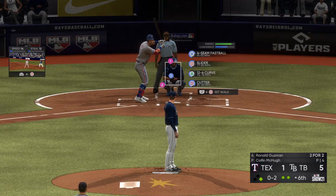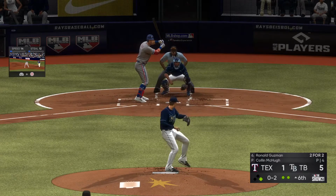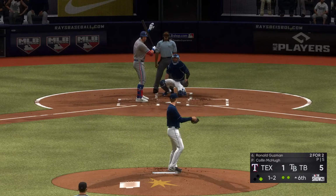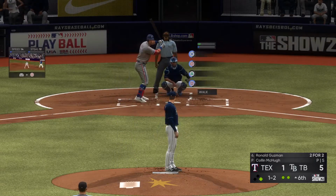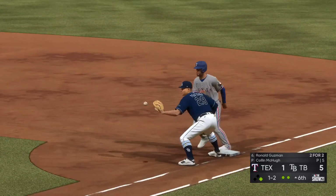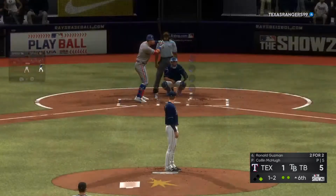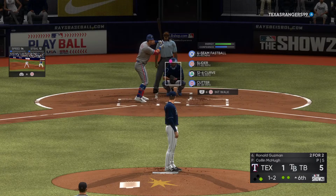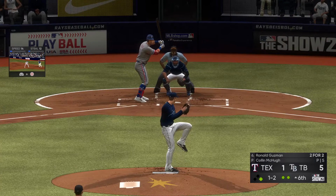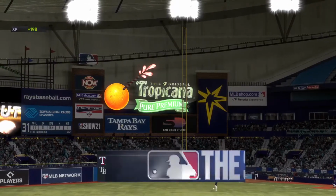Trevino, the runner at first with 2 gone. And he misses there, 1-2. Now he'll step out at the plate and reassess things here. Throw over to the bag, back in standing. Here comes the 1-2. He is swung on and missed. He got him on strikes.